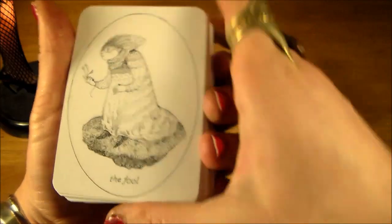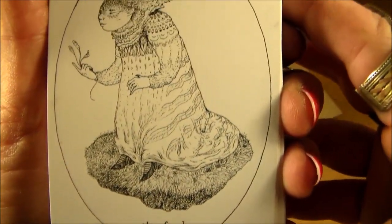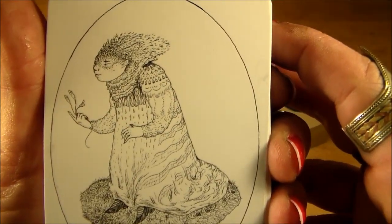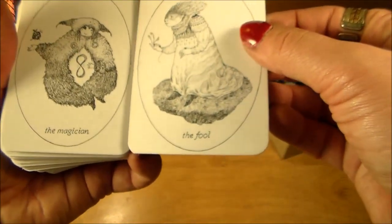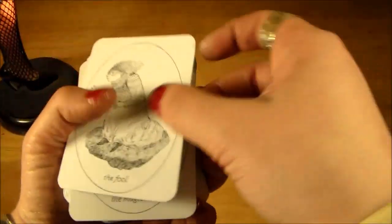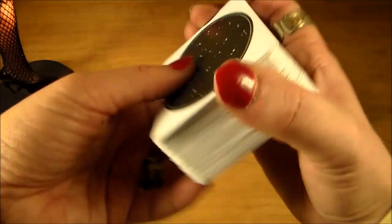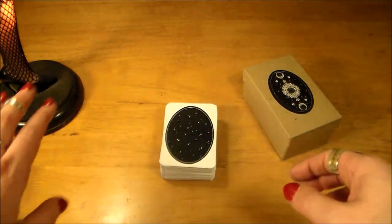And then we're back to our Fool. All right, taking a look at that Fool. Let me give you a close-up here. How gorgeous. This one you can really tell that the oval moves around quite a bit. See how much further down? They just bounce around a little bit. It's nothing crazy. But that is the Little Monsters Tarot.